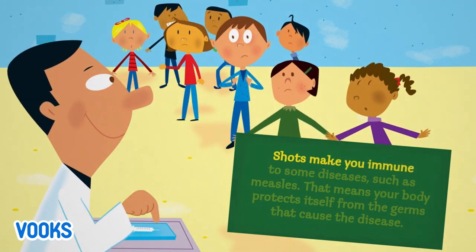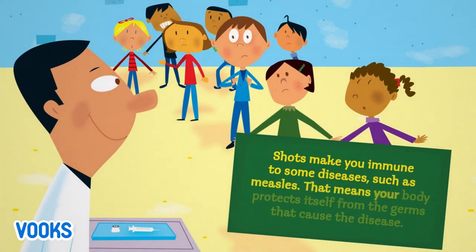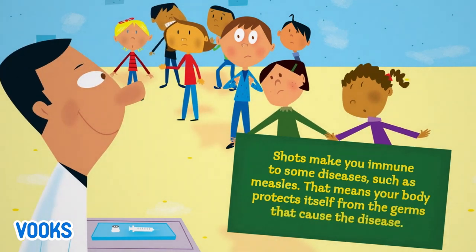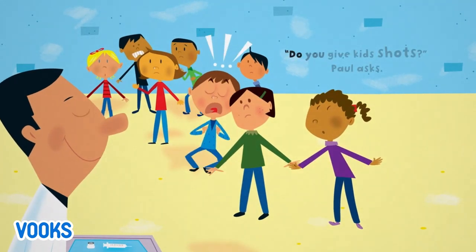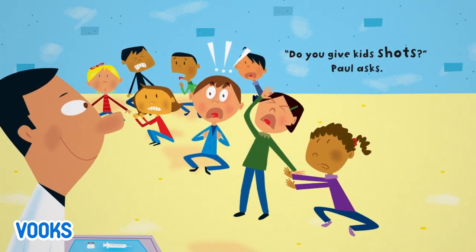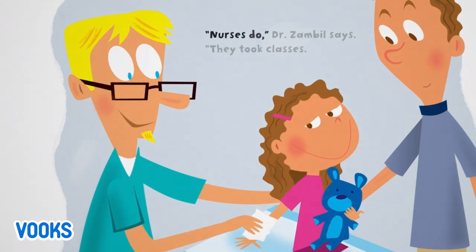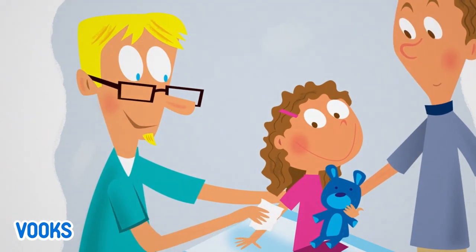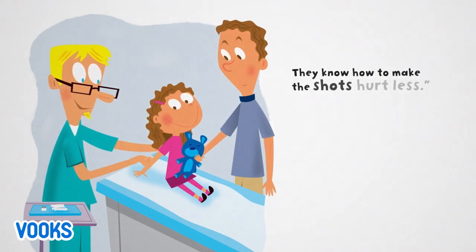Shots make you immune to some diseases, such as measles. That means your body protects itself from the germs that cause the disease. Do you give kids shots? Paul asks. Don't worry, dear. You'll be just fine. Nurses do, Dr. Zambiel says. They took classes. That didn't hurt a bit, did it? They know how to make the shots hurt less.